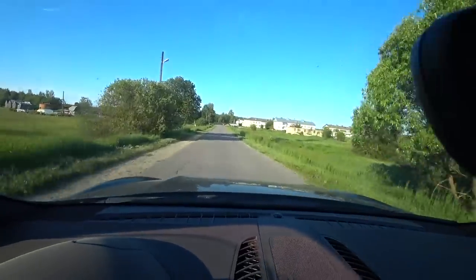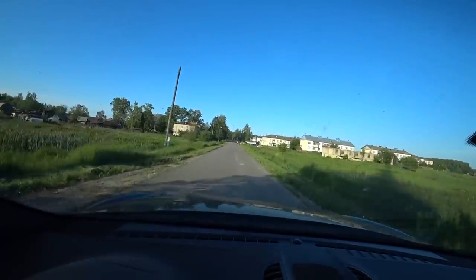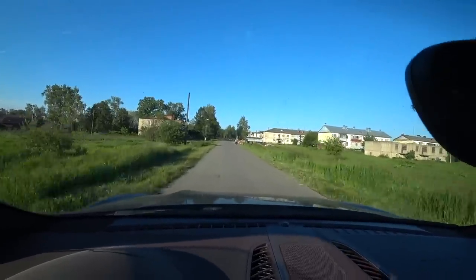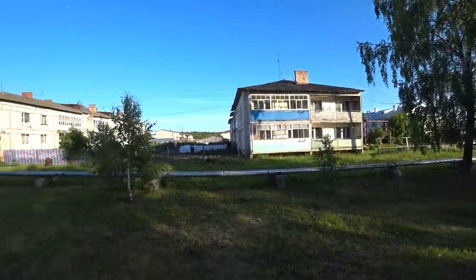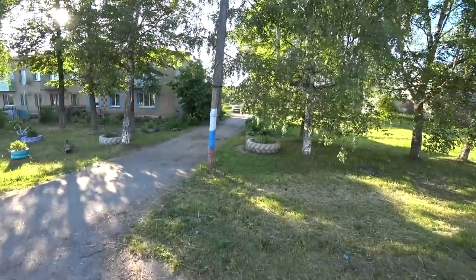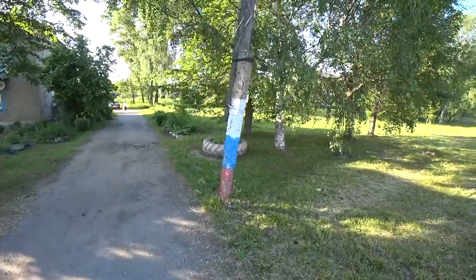Is this just the weirdest place? Just off the main road and... yeah, it's a bit crazy, isn't it? There's essentially five streets here. They've painted the lamppost with the Russian flag colours.